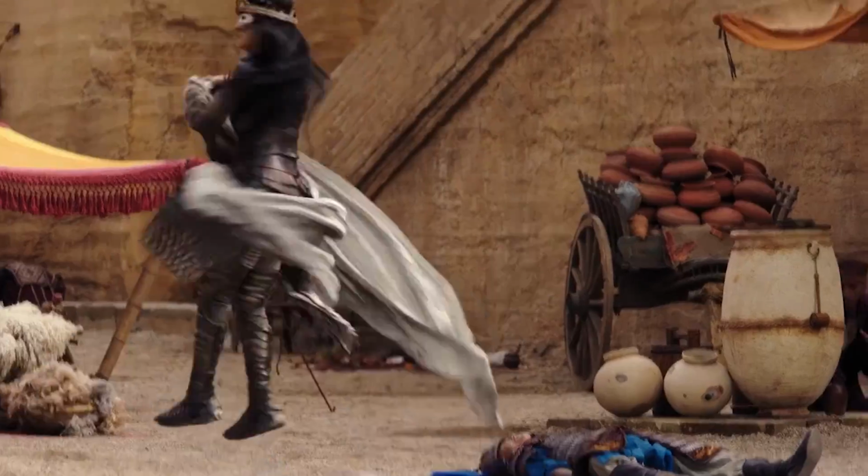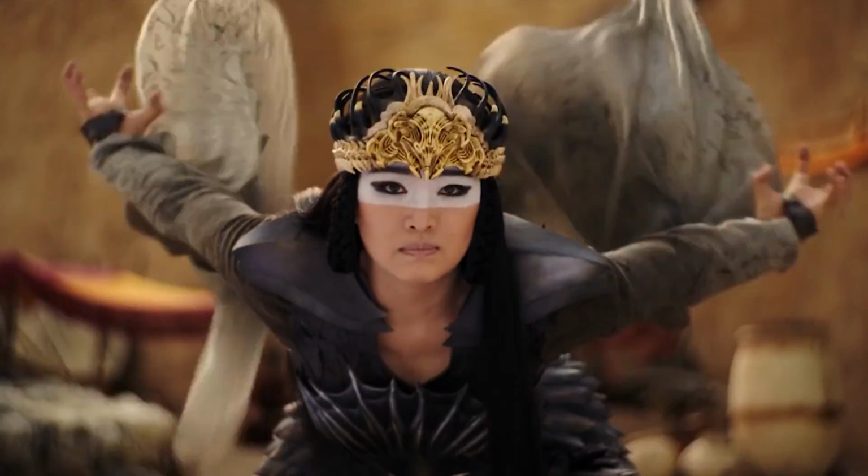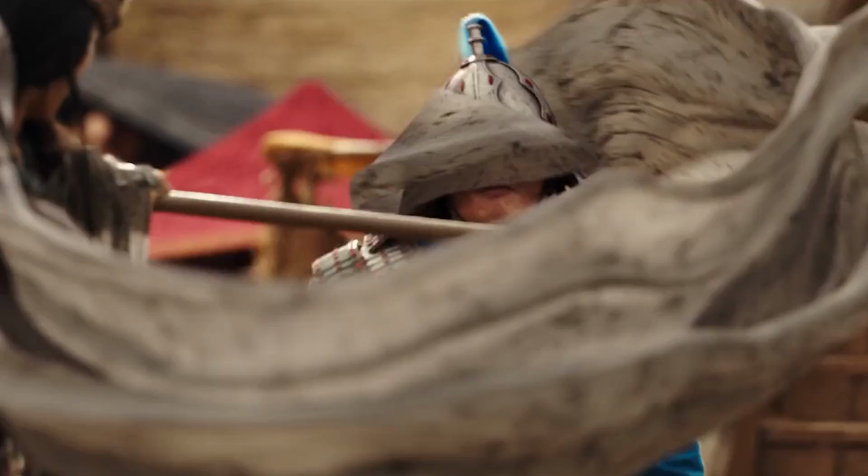Bina Diegler said that she wanted to give the character a costume that she could actually fight in and with, even using her sleeves as a weapon on their own.